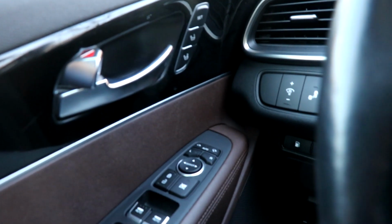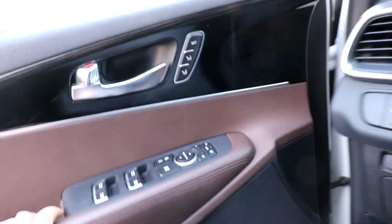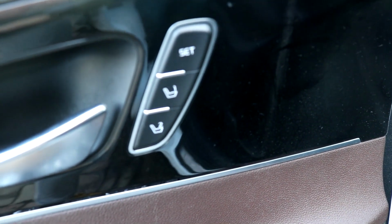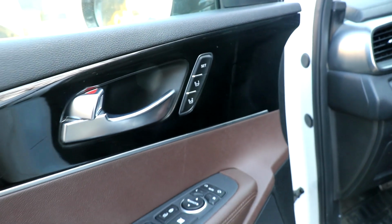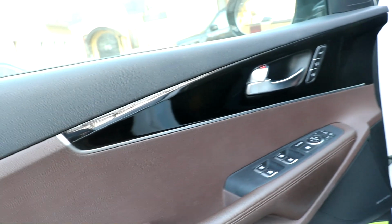Let's quickly look at the driver's door, which I shall quickly open. Next to the door handle, you have the buttons for the electric memory seats. 2 people can save their positions. The materials on this door are soft touch near the top. I also like the two-tone colour. I also like the black plastic inserts with satin silver borders.